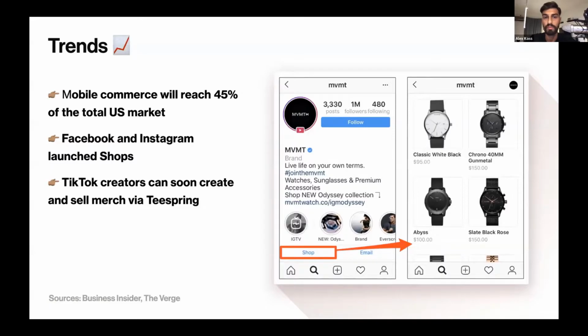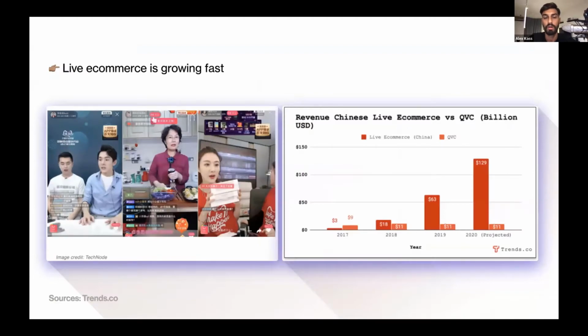TikTokers will also have the ability to create merch-focused TikToks to promote their merch all over the world. But that's totally logical when we're referring to a social media platform that allows users to create and produce very short videos of 15 to 60 seconds and 100 active users and over 1.5 billion downloads on the App Store and Google Play.